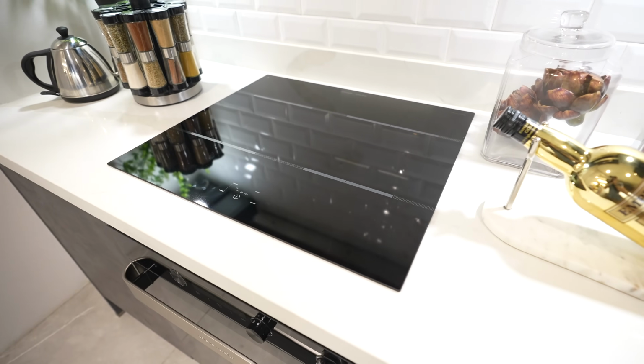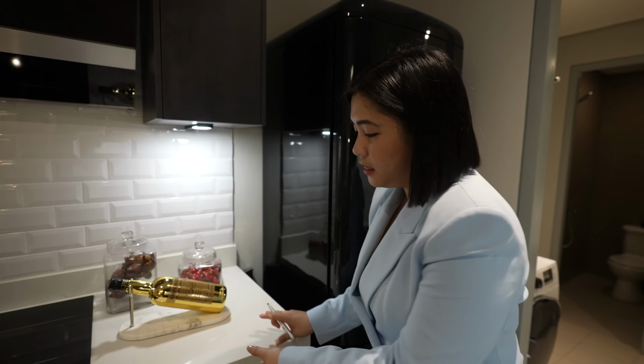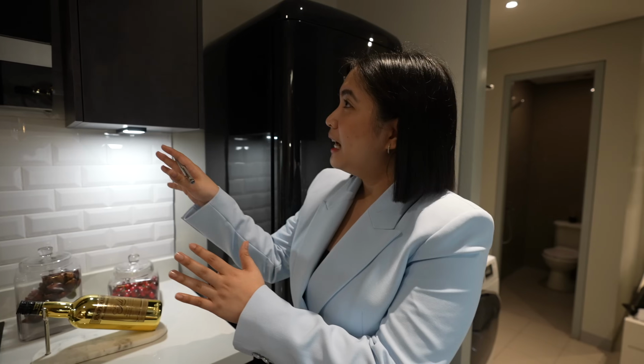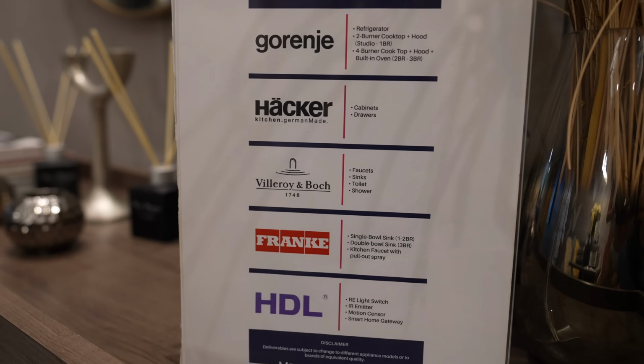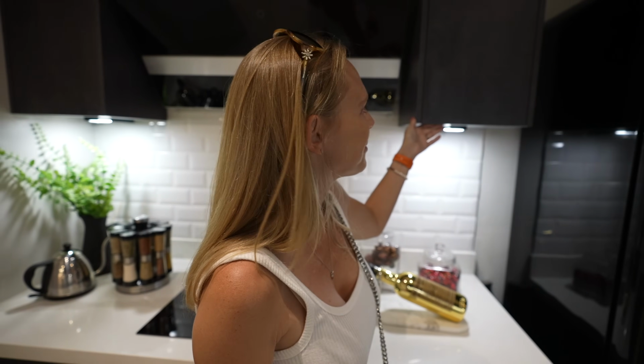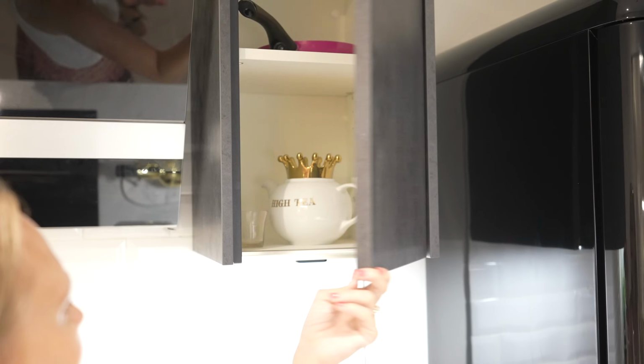The 4 induction cooktop, even the oven. It's already included. Even this white marble countertop, it's all included. And as you can see, this black or matte cabinets, the brand of this is Hucker, and it's a European brand as well. Hucker. It doesn't sound as luxurious as Gourmet, but it looks as good. Yeah. That's nice.